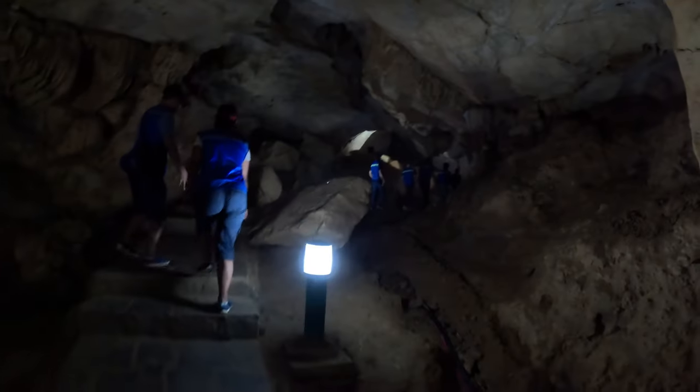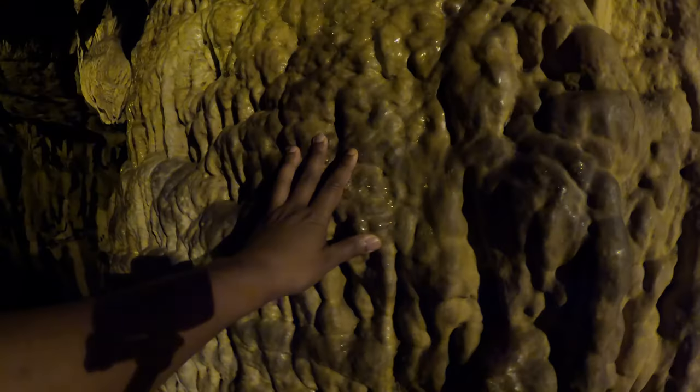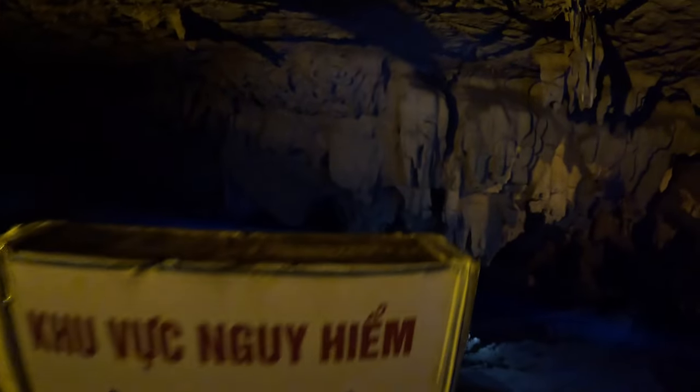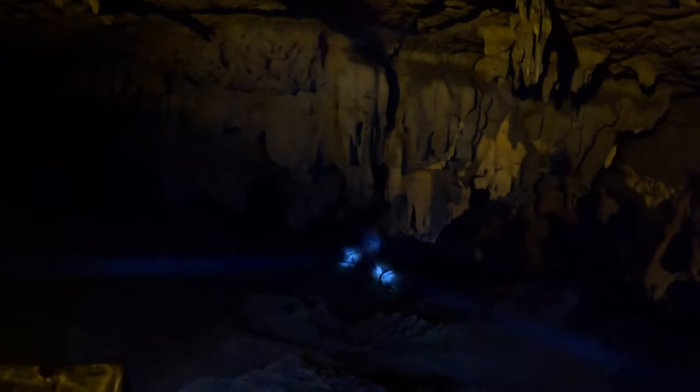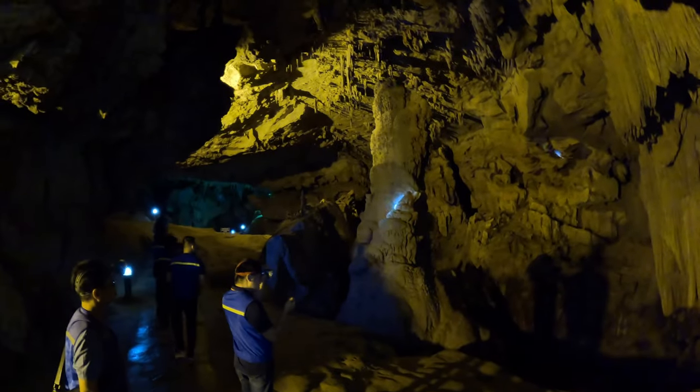The dimly lit pathways lead you deeper into the cave, revealing a magical world of shimmering rock formations. Exploring the cave is like stepping into a fairy tale world and is a must visit for everyone seeking adventure.